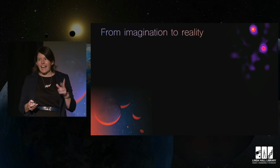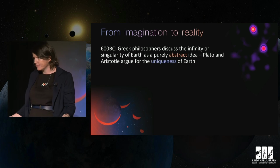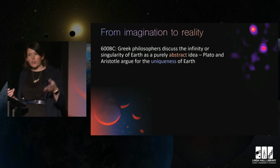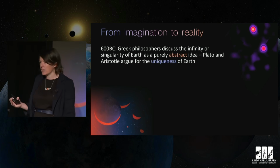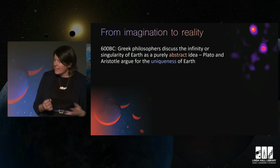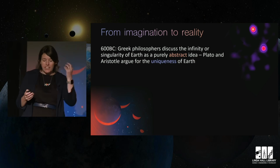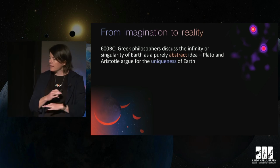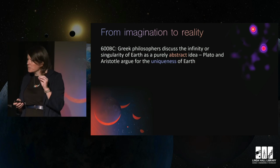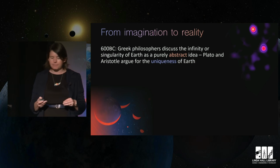Okay, as Eric mentioned, we've been thinking about this idea for a really long time. 2,500 years ago, the Greek philosophers were thinking about whether or not Earth was unique or whether there were many Earths. And they were doing this in a very hypothetical way. They didn't have telescopes yet. It was all a thought experiment. And they were thinking about Earth. Plato and Aristotle actually argued that Earth was unique, that this Earth was the Earth and there were no other Earths. But the seed was planted. What if there were other planets? What would they look like? How would we find them?